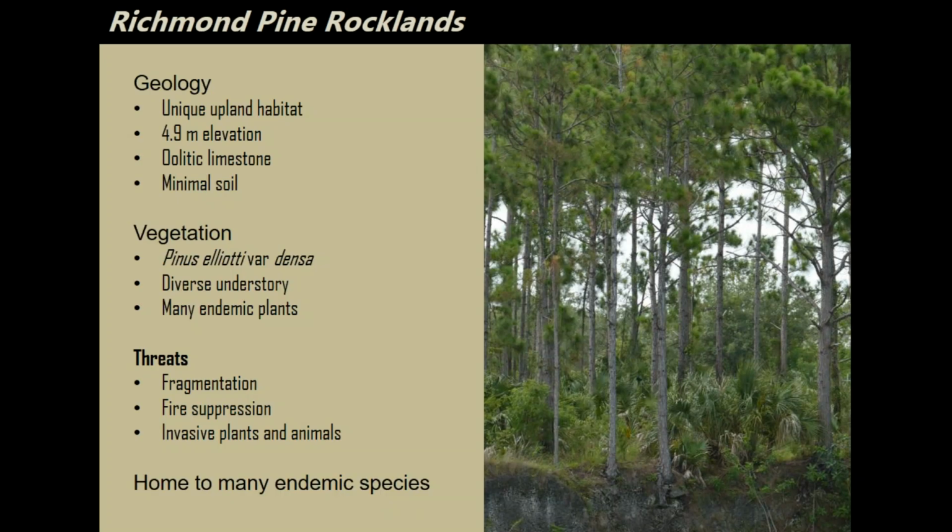So it's a unique upland habitat at a whopping nearly 5 meters of elevation. That's about as high as Miami gets. Oolitic limestone and mineral soil. The vegetation is really interesting. The Dade County slash pine is an endemic variety of slash pine. There's a very diverse understory, many endemic plants.